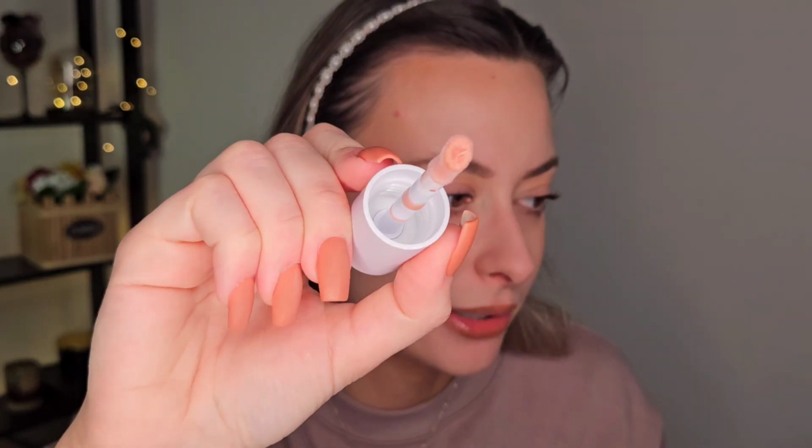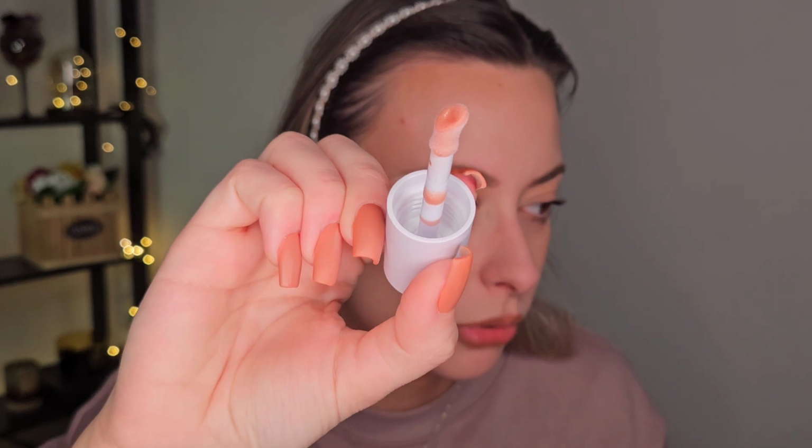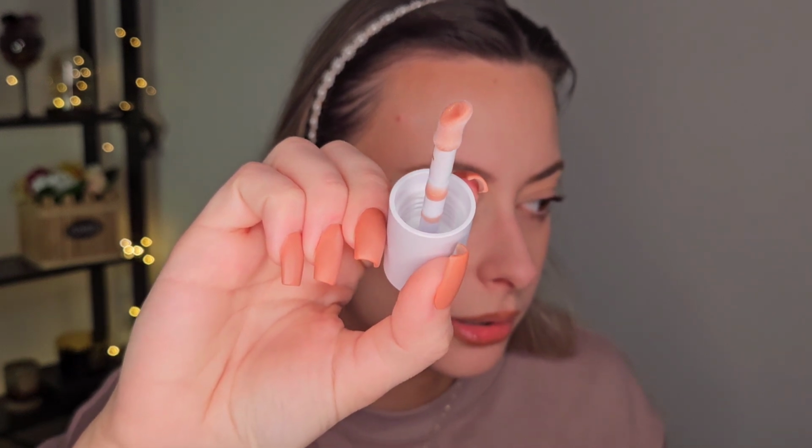It has a type of applicator like the Rare Beauty blushes. It's a flat one with a bit of a small divot, and you get the product there. It is that lip gloss lip oil hybrid thing that I really, really like. It's nice, and I am matching very, very well. Orange cheeks with orange lips with orange nails. I am a full orange.